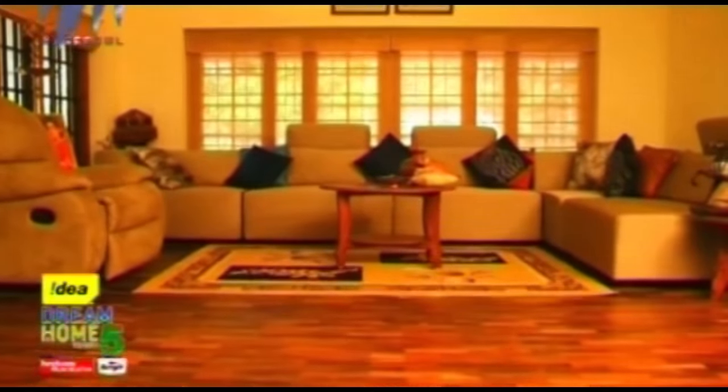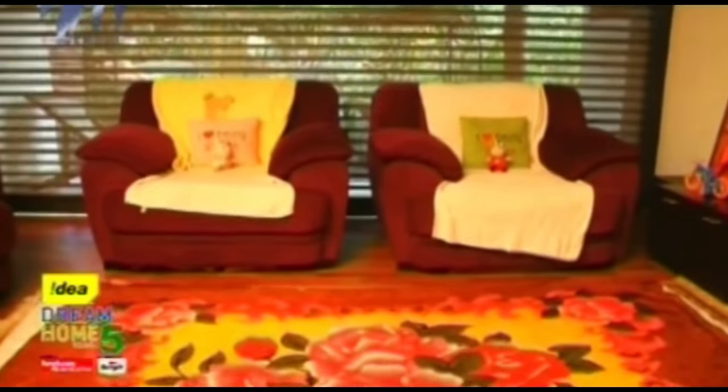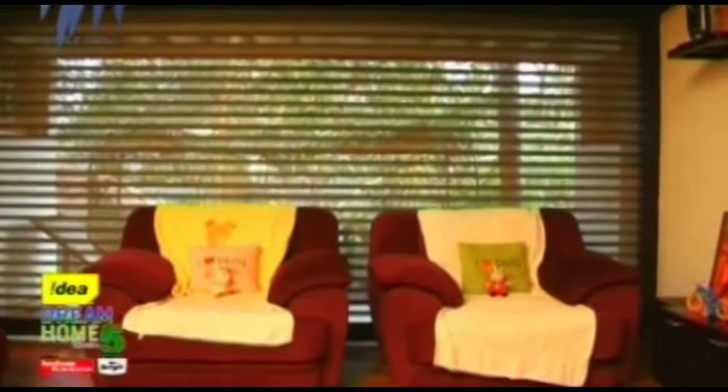I beg to differ. Their formal living, they've raised it by a level. They've kept very modern sofas. Again, sofas pushed against the windows, making windows inaccessible and blocking that beautiful landscape outside. Then when you move to the family, you have a dark colored sofa, and they've put towels on top of it. These days, changing the upholstery of a sofa would just take 2 to 3 days, and it's not for a fraction of the money you can do it.